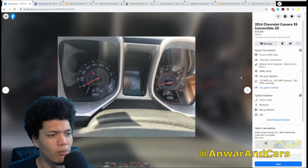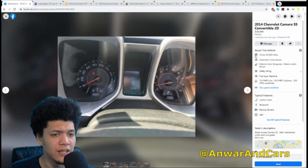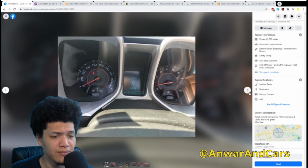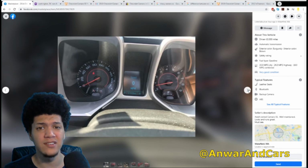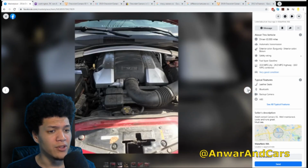Here we have a low mile convertible. It is an automatic, so it's going to have the L99. You don't really want the L99. It's more of a cruising type car. It's not as sporty. It's not as performance oriented as the LS3. That's why they only offered it with the automatic. But as you can see, there's the L99.